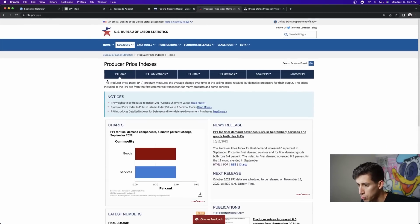So what is the Producer Price Index? Again, you can find this at bls.gov/PPI. The Producer Price Index is the program that measures the average change over time in the selling price received by domestic products of their output.